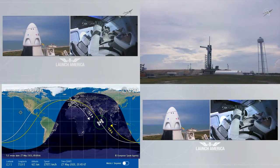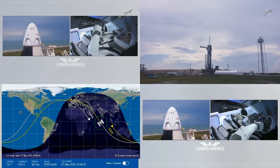Stage 2 offload's complete. And we should have now just the RP-1, so that densified propellant, or the RP-1 is kerosene. We should be a little under 10 minutes until that's off. And then we'll step through those events we were discussing, where they'll be able to disarm the launch escape system, get the arm back out there, and Bob and Doug can begin to exit the Dragon spacecraft.